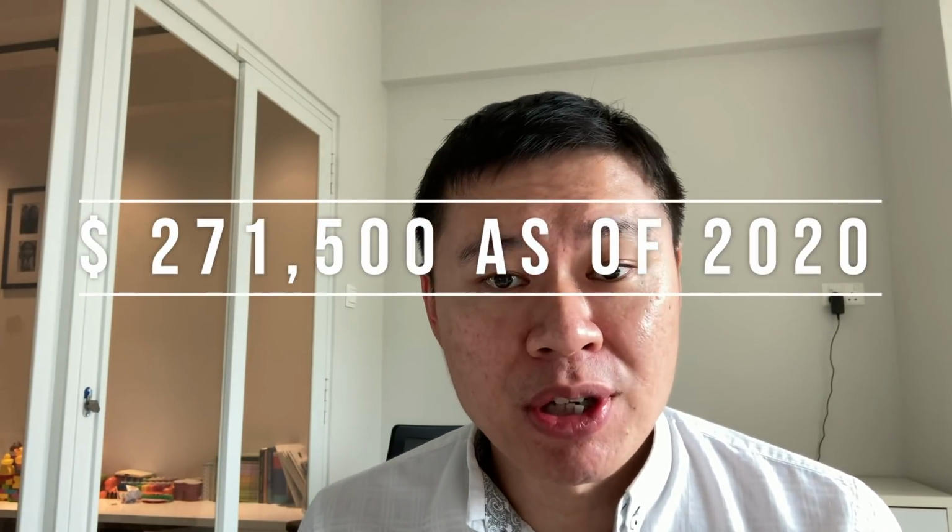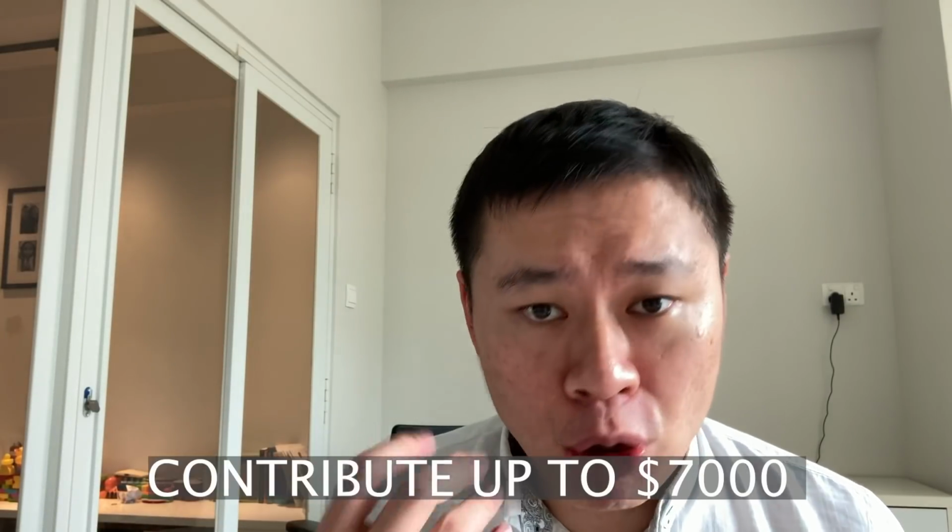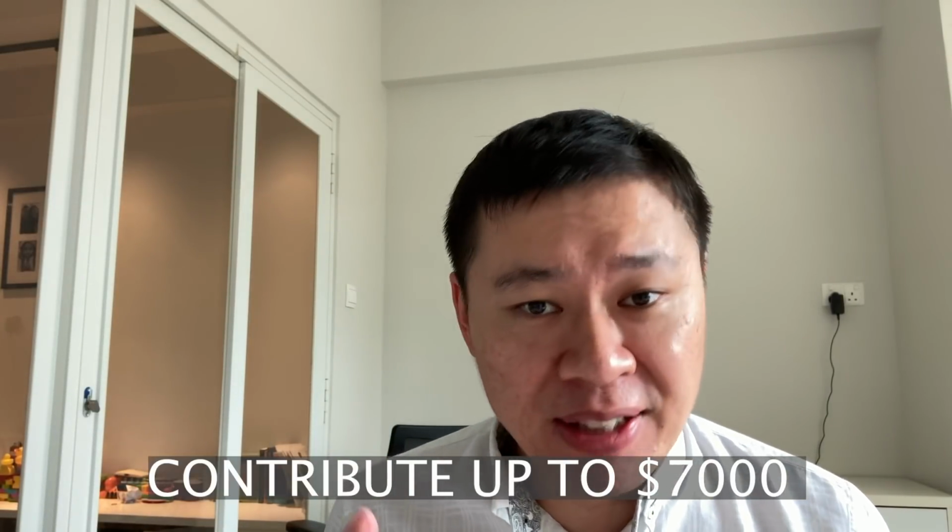the RA itself. And that amount, take note, is $271,500 as of 2020. That means if your parent has less than that amount, $271,500, you can actually contribute up to $7,000 and get tax relief while boosting their own retirement account itself. So that's a very powerful method.